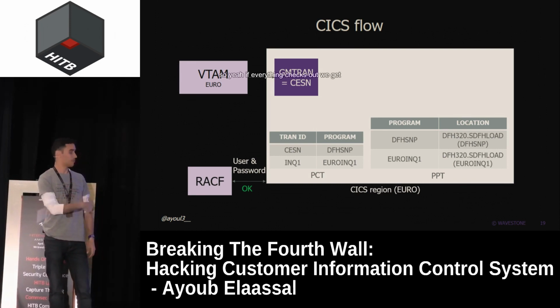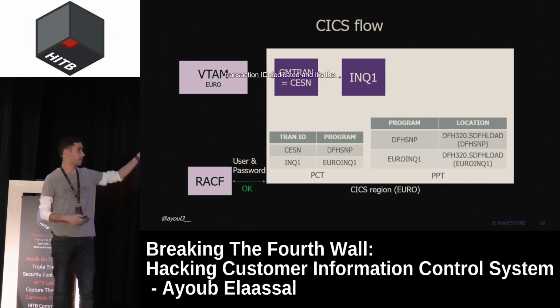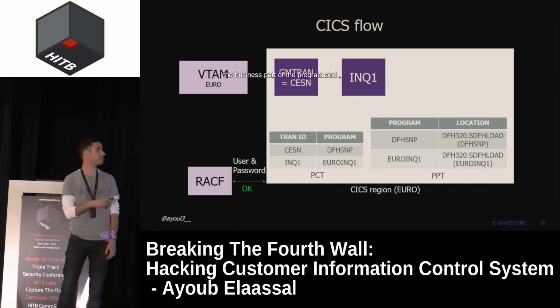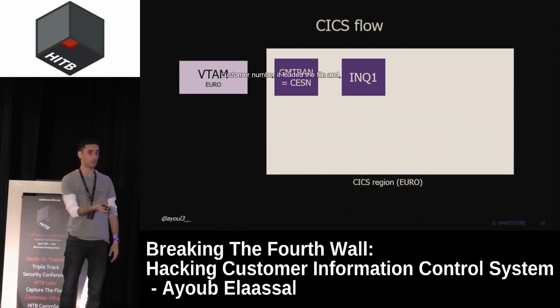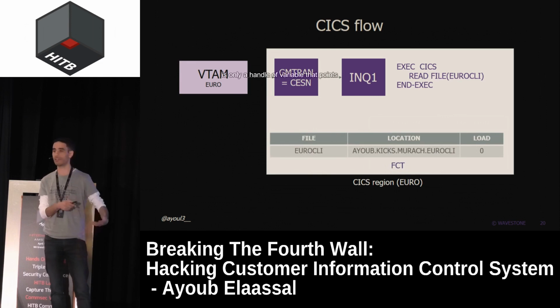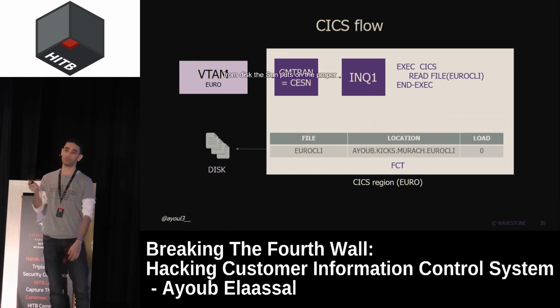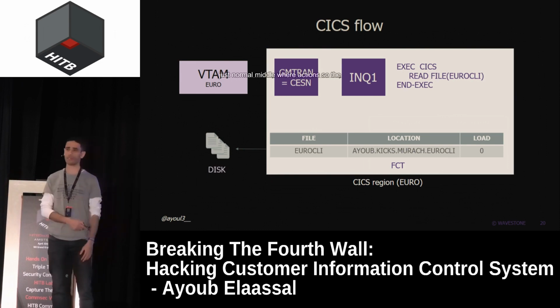Anyway, if everything checks out, we get to the second program, which has a second dedicated transaction ID, and it's the famous INC1. This is really the business part of the program. When we accessed it, we entered the customer number, and it loaded the file. We executed, for instance, this Kix API macro that will load the file. EuroCli is only a handle, a variable that points to a real location in the file control table, which is an internal structure in Kix as well. Since it has never been loaded, Kix gets it from disk, puts on the proper locks if needed, and then does the search in that file. Basically, this is how Kix works. It's nothing fancy, just normal middleware actions.